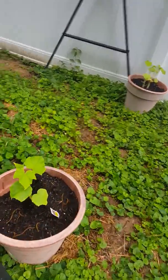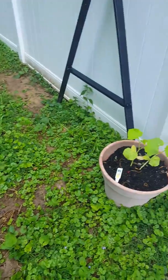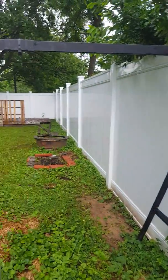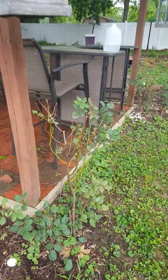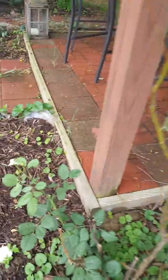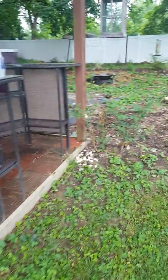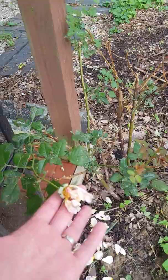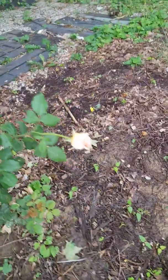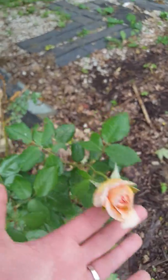And our cucumbers. I'm growing cucumbers in pots this year, and I'll eventually put a trellis on this swing frame. David Austin roses were blooming. We got some more buds here. Just yesterday, before the rain came, we had a nice big bloom there. But we're getting more. David Austin rose.